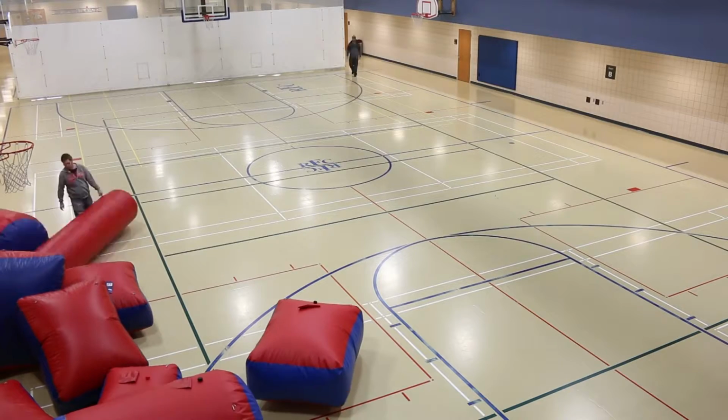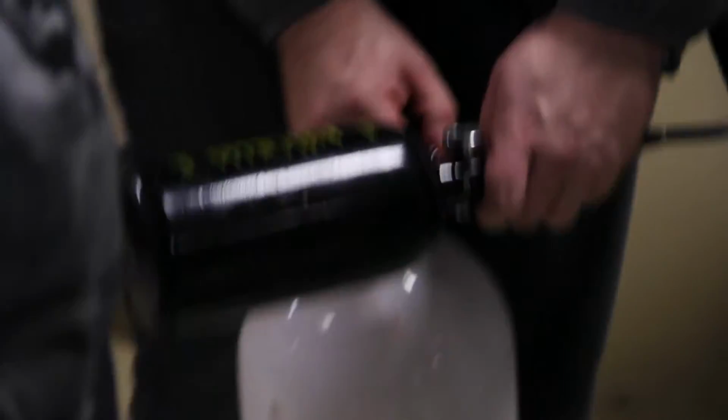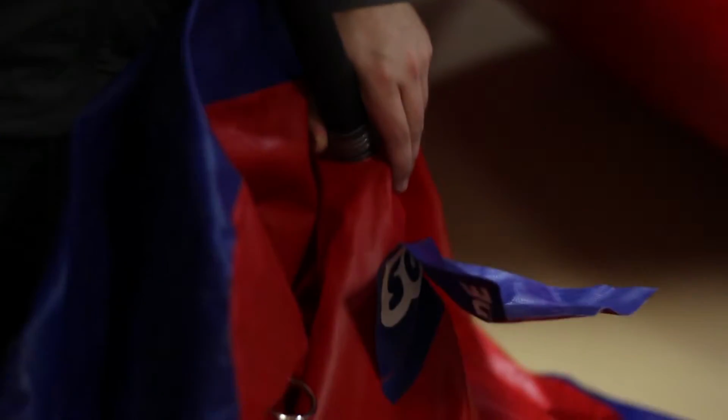We got a nice group of people that always come every Sunday. They always show up on time. What we have to do for paintball is we have to set up our barriers, which takes a long time. We have to get all the guns ready. We have to get the air filled and everything like that. And if we had a small group of people, or too small a group of people, it's just not worth the time we have to put in to play paintball.